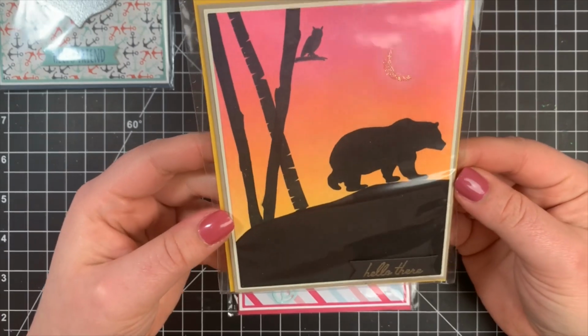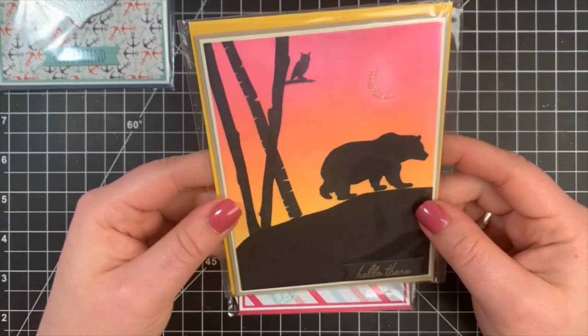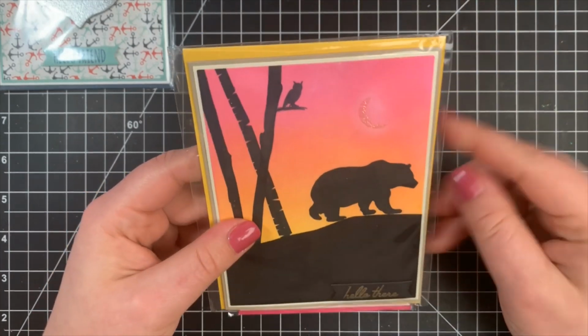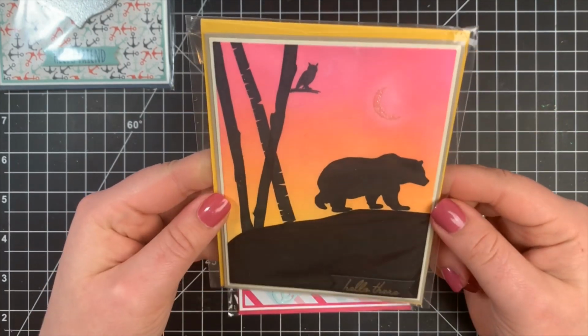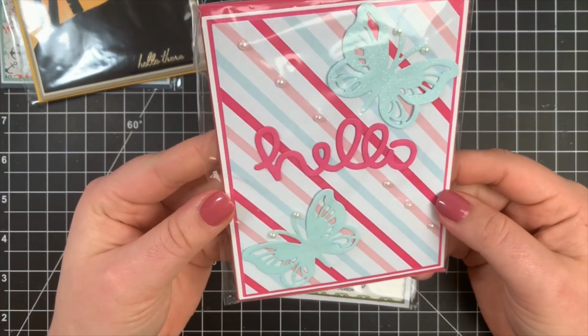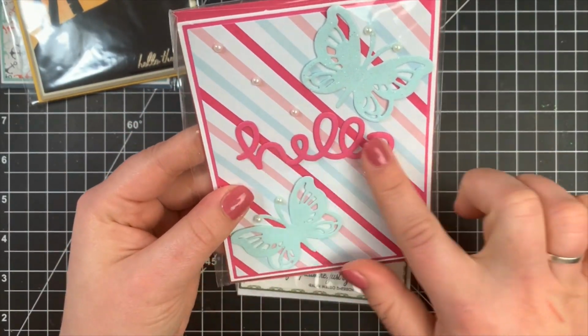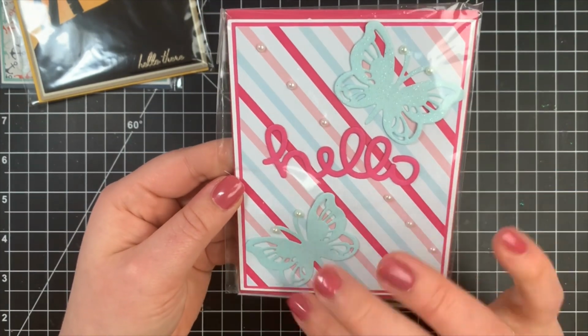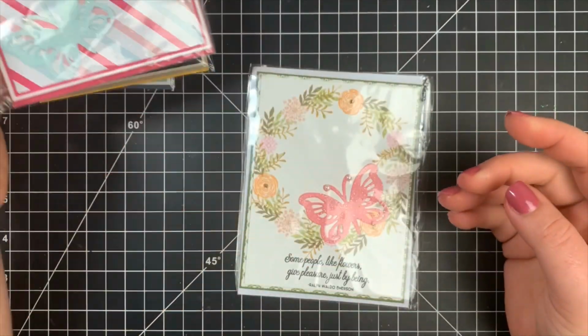Next, she's got a beautifully ink blended background. This is so perfectly blended. It is totally seamless. And she added a little bit of shimmer to the moon. So pretty. Next, she has some sparkly butterflies and the large hello. She added some pearls. Very, very pretty. Love the colors on this one.